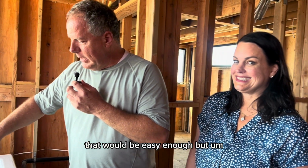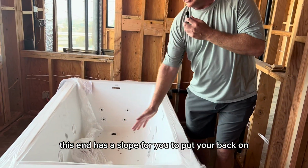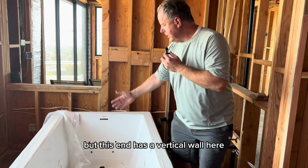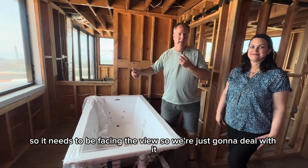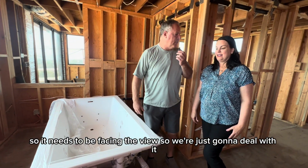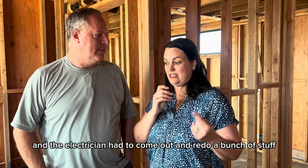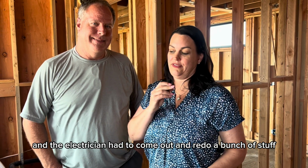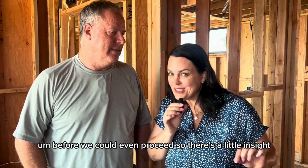But the motor wants to be at this end because it's not shaped the same. This end has a slope for you to put your back on, but this end has a vertical wall here. So it needs to be facing the view. So we're just going to deal with it. Yeah, there were many, many challenges. And then the plumber and the electrician had to come out and redo a bunch of stuff before we could even proceed. So there's a little insight.